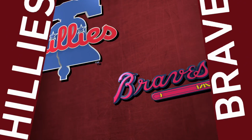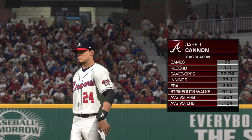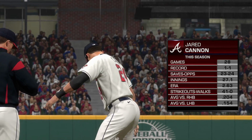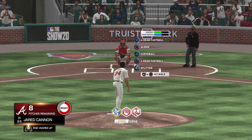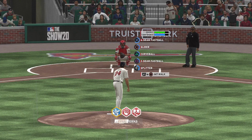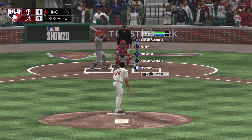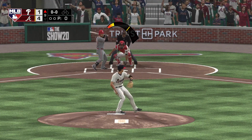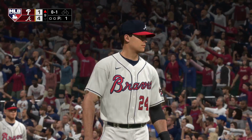Ladies and gentlemen, Jared Cannon comes out of the bullpen to shut things down here in the ninth. Number 24, Jared Cannon. Ready for another shot now. Jason Martin, a hit in 2 at-bats for him at this point in the ballgame. And he fouls this one off. Martin.